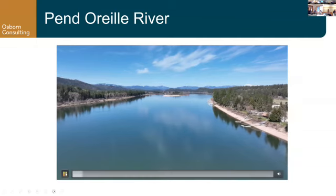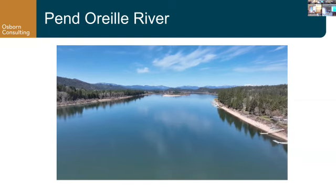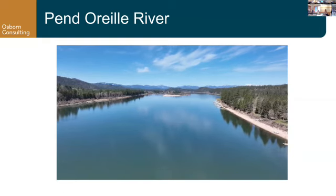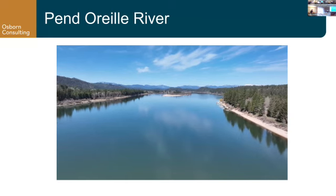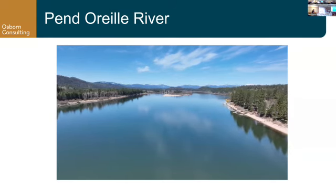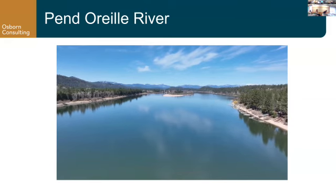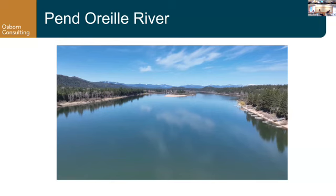Okay, so I'm going to give you a little video of the Pend Oreille River. It's super wide and very slow moving. It's basically a very slow moving lake, so it's very different than most rivers. It's very lazy. You'll see there's a little bit of shore, there's a lot of homes along the river, and there are very steep banks and a lot of trees on top.